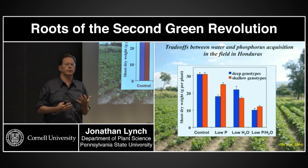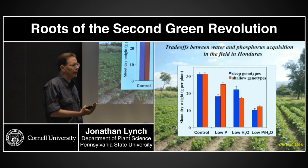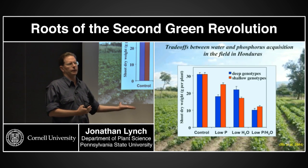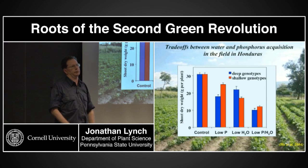So here's a kind of a challenge for breeders. So we don't want to obviously release lines that are drought sensitive and phosphorus efficient. That's not what we want to do. We want a line that's both drought tolerant and phosphorus efficient. So how are we going to do this if there's a trade-off?